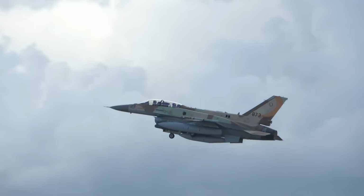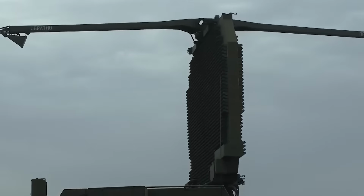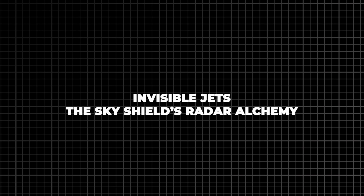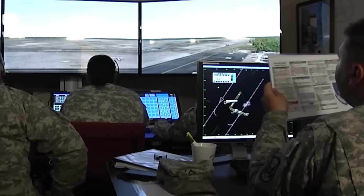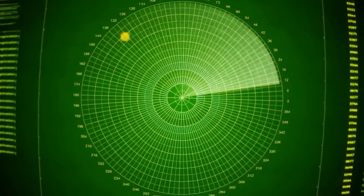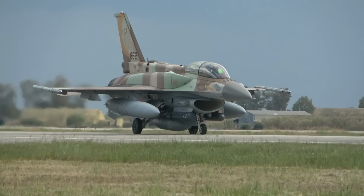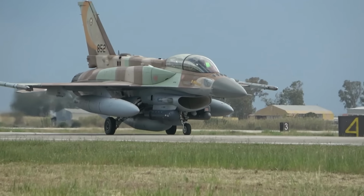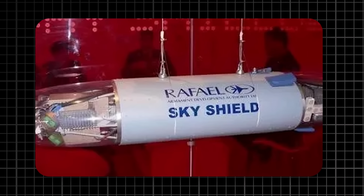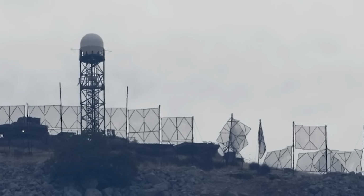The next challenge was ensuring that the F-16i jets could enter hostile airspace undetected, despite the presence of advanced radar systems from multiple countries. The key to this operation's success was the ability to move through the most heavily monitored airspace in the region without being tracked or intercepted. This was achieved through the Sky Shield electronic warfare pods mounted on each F-16i Super jet. These pods provided a decisive edge, allowing the jets to manipulate and disrupt enemy radar signals, effectively rendering themselves invisible to Lebanon's air defense network.